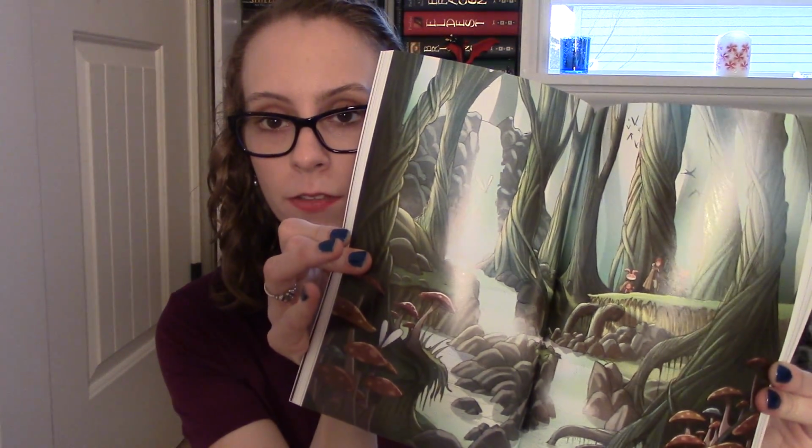Next, I picked up the second volume of Amulet by Kazu Kibuishi. I really, really enjoyed the first one. Could not wait to get the next installments in this series. So I picked up volume 2. I'm hoping to read it before the end of the month. I mean, it would take like an hour to get through these, but I love this guy's artwork. It's really fabulous.